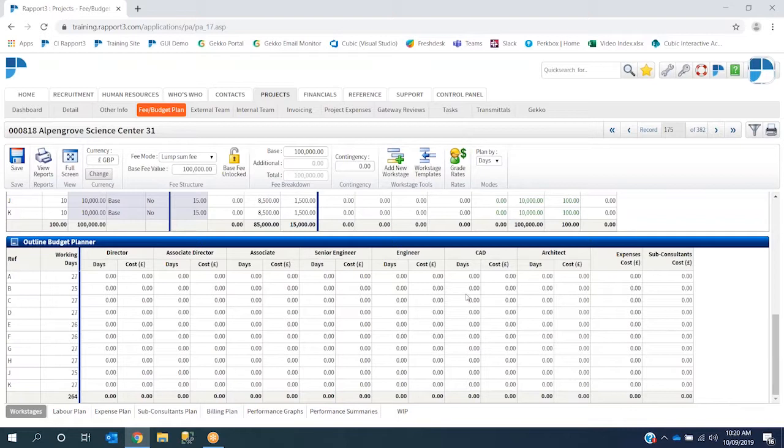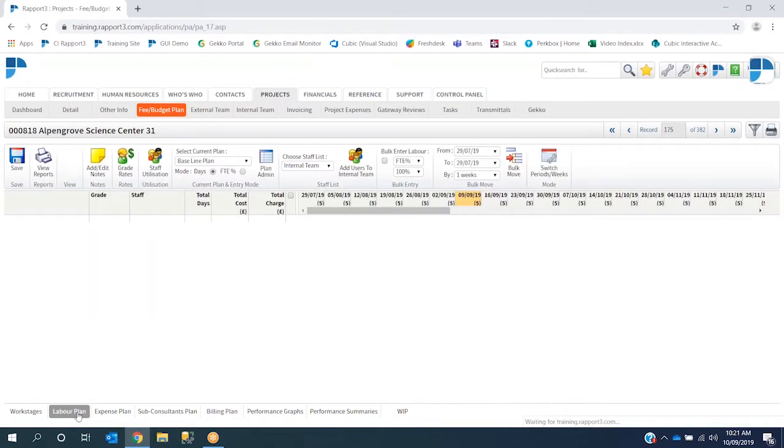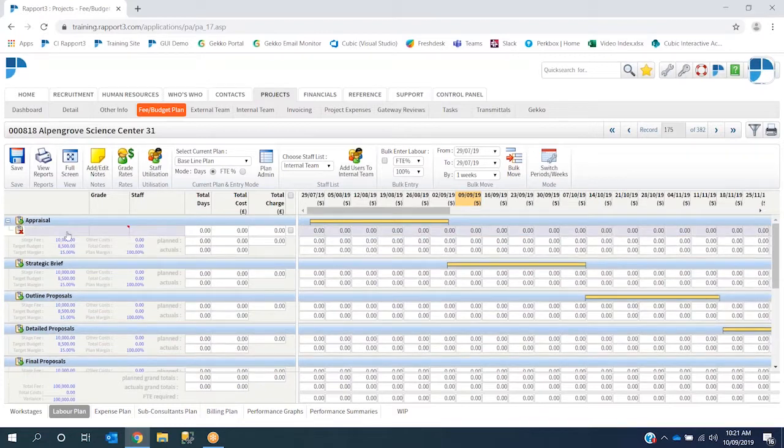So what I'm going to do next is go into the labour plan and start assigning staff members into this project. So what I can do here is, on the left hand side, there's a drop down window option here to select a work stage. I'm going to click onto the drop down and then I can select a grade. So these are all the grades that we can select for this project.